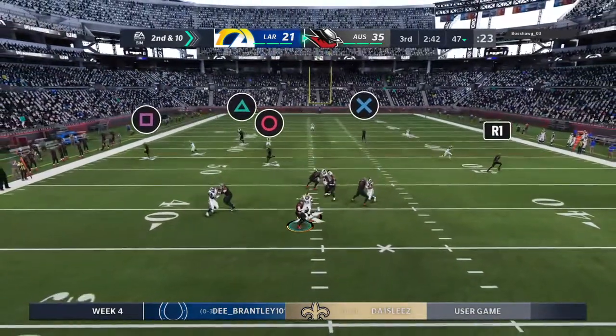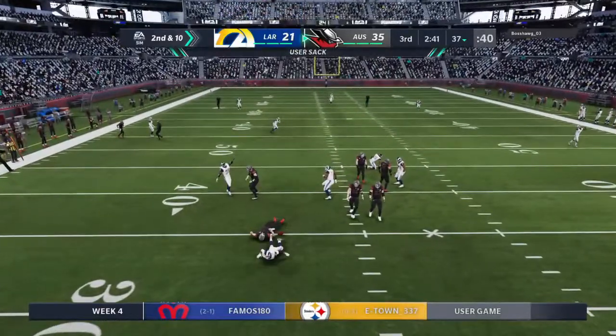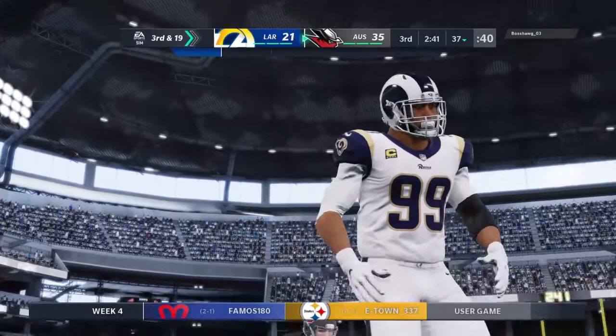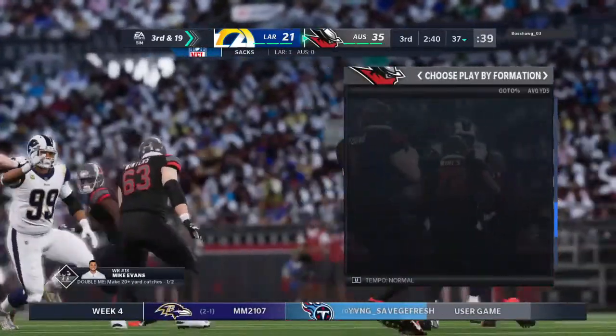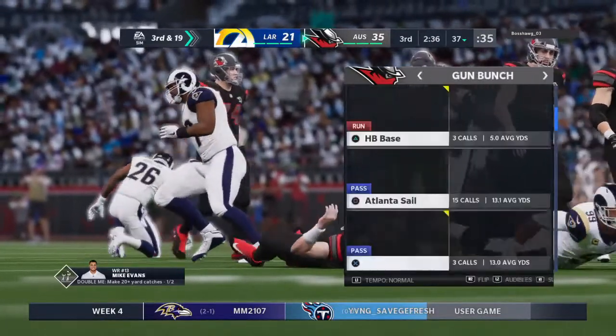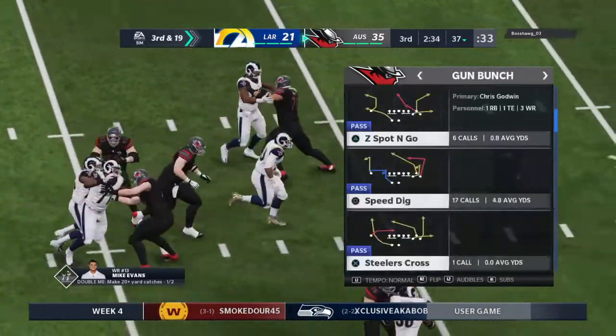Young to throw again on 2nd and 10. And the Rams got him. They bring him down. Aaron Donald just so strong they can't block him, and he records the sack. Now Charles dealing with a 3rd and long. They'll have to try to go back to the air again, and this time avoid the sack.